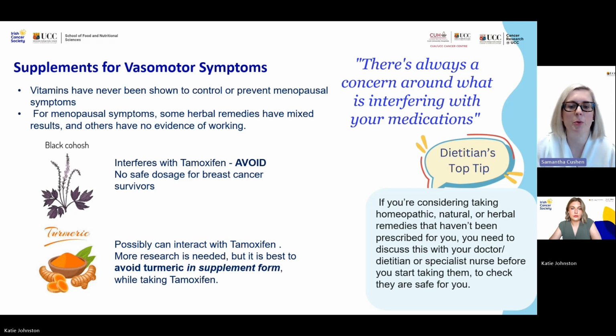The next one I wanted to point out that it's very, very popular would be turmeric, which is also known as curcumin. It's a spice known for its colour and its flavour when you're adding it to foods, in particular to curries. And turmeric, I suppose, over the last couple of years has been touted as this superfood, that it can fight cancer and fight depression, anxiety, and lots more conditions. However, recent research has actually pointed out that it can possibly interact with tamoxifen.